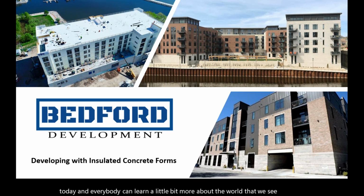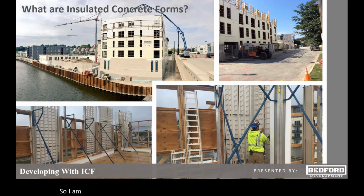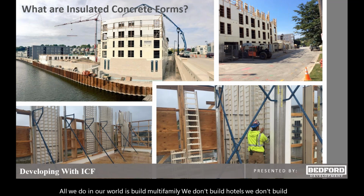I am Ryan Bedford with Bedford Development, and all we do in our world is build multifamily. We don't build hotels, we don't build industrial, commercial, office. We just stick to multifamily and for the most part market rate multifamily.